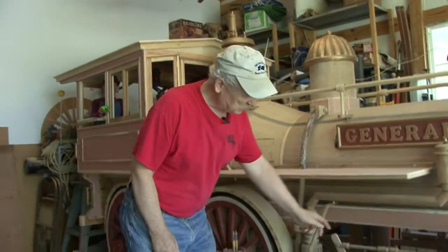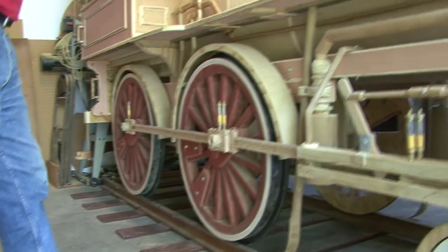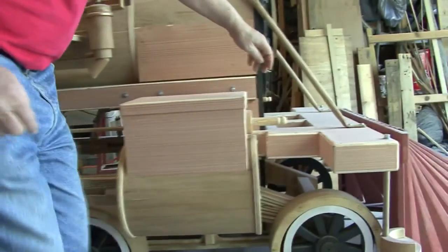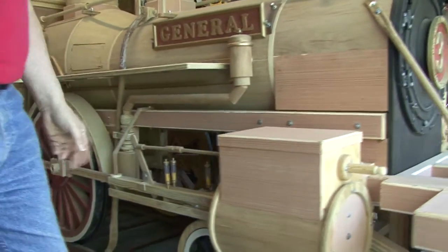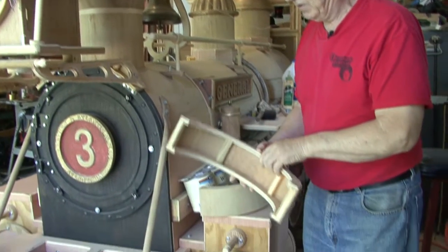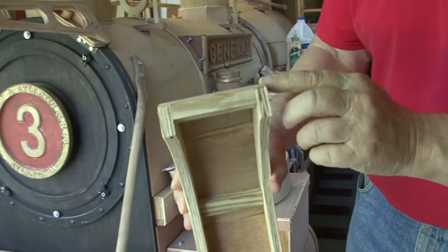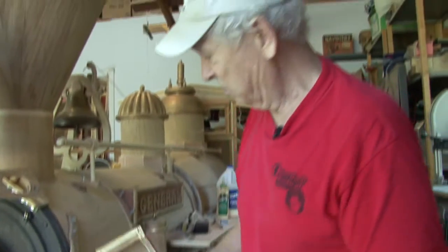This is some of the linkage to the drive wheels, the front truck, and the springs that make it look like they're sitting on springs, but all that's just made to look like something. It's not really anything. These are fenders that will eventually be on the front wheels, and you can see how they're made out of plywood that's been taken apart and re-glued back on. It gets very strong.